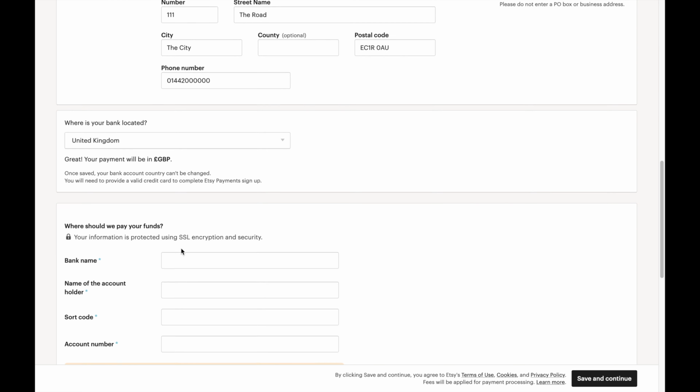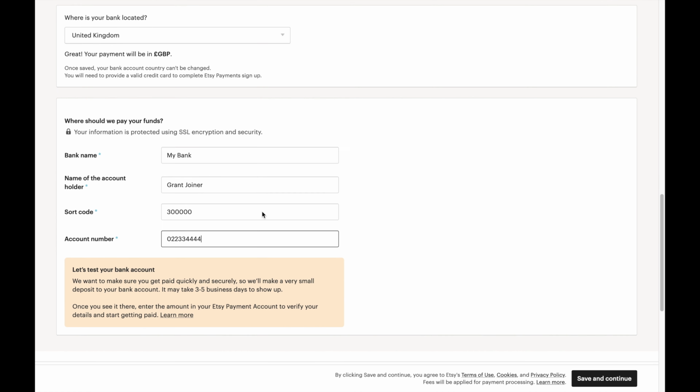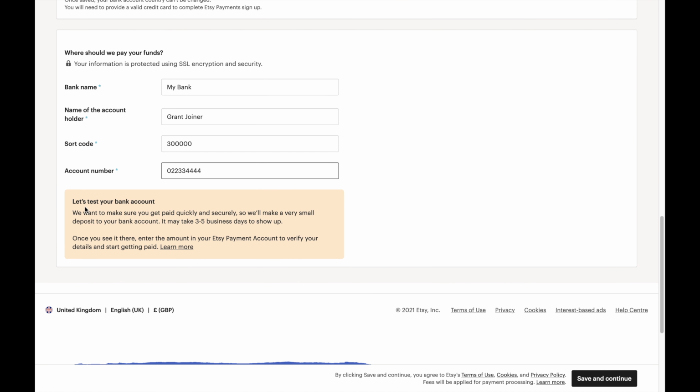And then it's going to ask where they should send those funds. So after it's done its working out, Etsy's removed its fees, which I'll come to in a second, where should that money go to? And then you just enter your bank details. On, I think, just UK, I don't think this is anywhere else in the world, it then sends you a very small deposit to your bank account just to check that information has come through in terms of payment, and that will take 3 to 5 working days to appear in your account, and then save and continue.